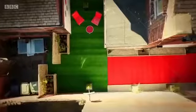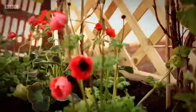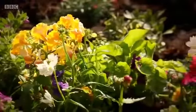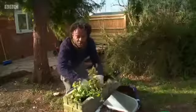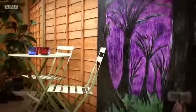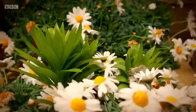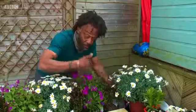Ta-da! Danny Clarke is an expert at transforming gardens. These are really bringing a smile to my face. Each time, our gardening guru will be showing you how to create gorgeous garden makeovers. Doesn't that look great? Each transformation will be packed with brilliant ideas to help you get to grips with your own outdoor space. Just continually deadhead and you will keep getting that plant to flower.